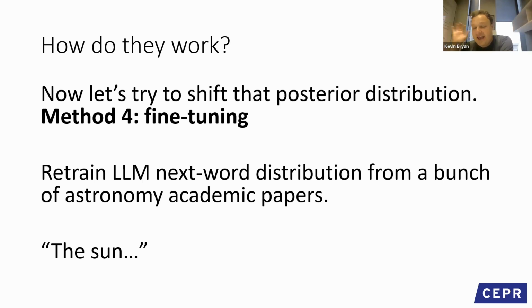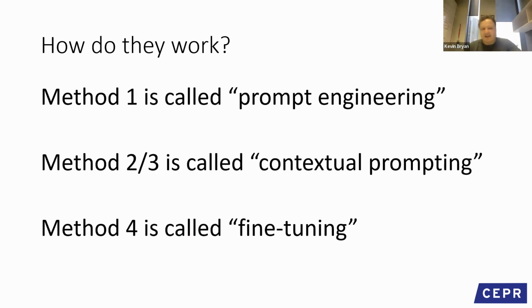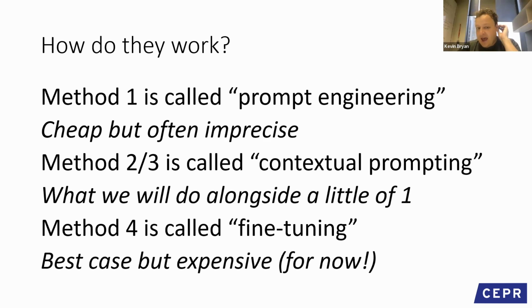So imagine I just gave an LLM a ton of 2023 written astronomy papers, academic papers, and then I told it the sun. Then it's going to say something like emits, or some kind of a word distribution that's more familiar from academic papers. So when I think through these methods for controlling the posterior distribution, we can think of the first one as what we call prompt engineering. The second one is maybe contextual prompting, and the last one's called fine tuning.